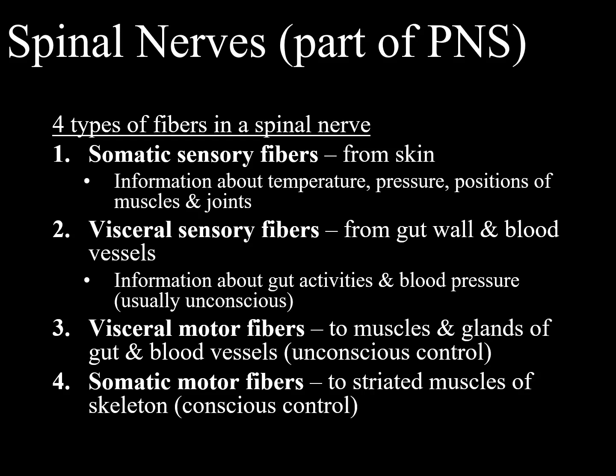muscles and joints. There's visceral sensory fibers, so from your gut wall and blood vessels, and this is sending important information about your blood pressure and about what your digestive tract is doing, and it's sending that information to your central nervous system, but you are usually not consciously aware of it. If you are consciously aware of it, it means that something bad is happening.